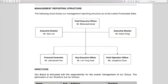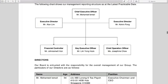So what happened is that the CEO Ismail is very smart. He knows that if Kelvin Fong were to leave the company, the whole Pronex sales were going to be affected. So he made Kelvin Fong the executive director, and he also gave him shares. So these guys also own part of the ownership in Pronex. Later you're going to see how much percentage he actually owns.